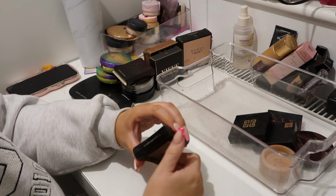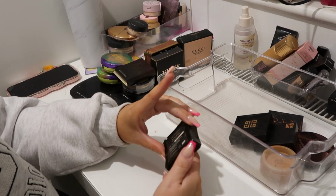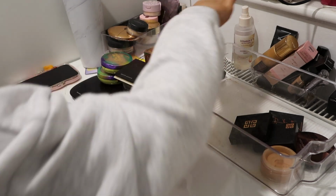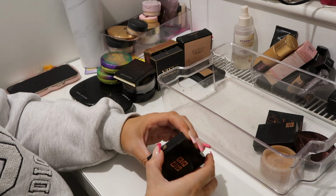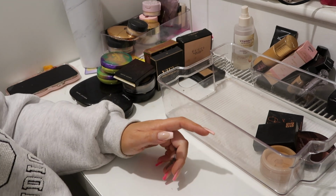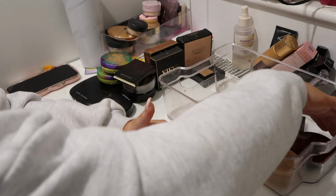Illamasqua Disobey was gorgeous. I do feel like Illamasqua surely is cruelty free. That's a maybe. Do we have a maybe? Oh, no, we'll make one. The Givenchy ones are beautiful. I'm just going to declutter them. I don't use them, and they're so old.